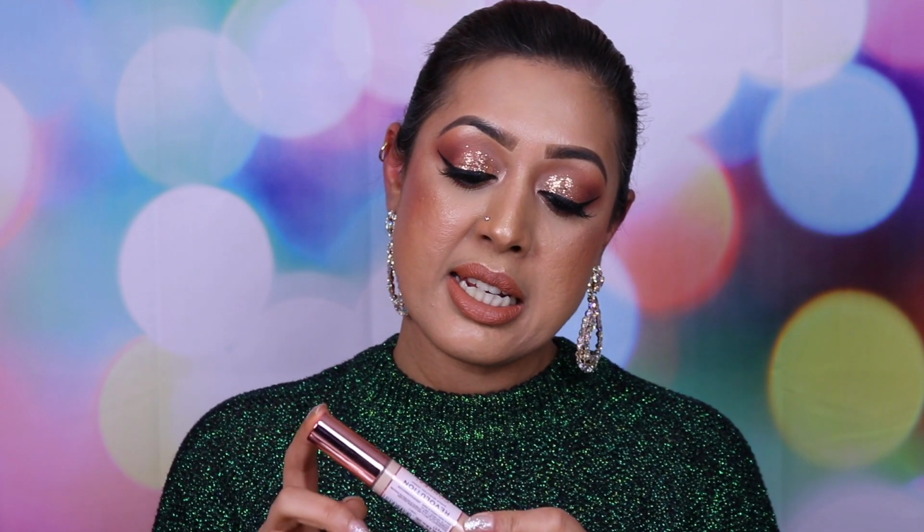The coverage is full. The finish is matte. It looks great. It doesn't crease. It doesn't move. It doesn't go crepey. It doesn't dry. It doesn't oxidize. It's absolutely excellent. Another one that I love is the Revolution Makeup Conceal and Hydrate Radiance Concealer, which contains hyaluronic acid and acai. My shade is in C8.